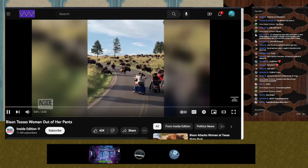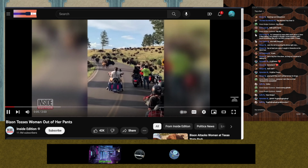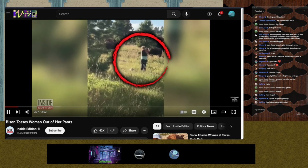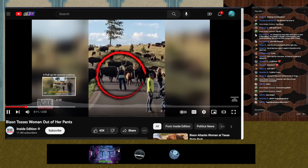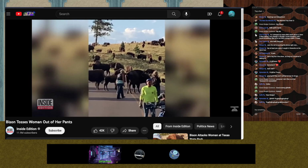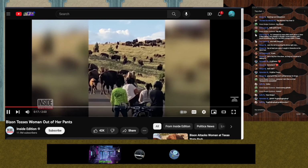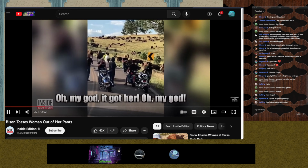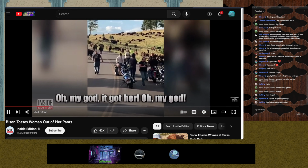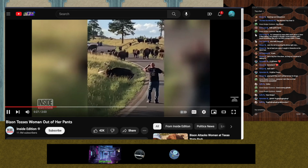It seems like a dream photo op as these sightseers come across a herd of bison. But this woman starts raising concerns. How close does she have to get? She seems fearless as she approaches the huge beasts. Then it all goes horribly wrong. Oh my god, it got her. The woman is tossed around on the horns of one of the beasts.